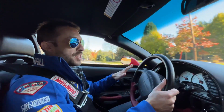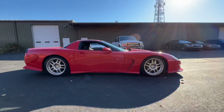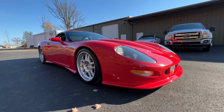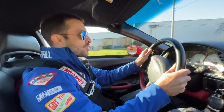The entire suspension was redone, all new engineered control arms, uprights, coilover suspension, and it is 5.5 inches wider than a standard Corvette. They wanted it to handle like a European sports car and better. And it does. This car is the whole package.